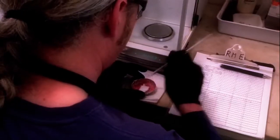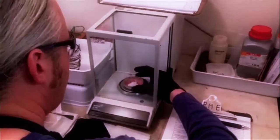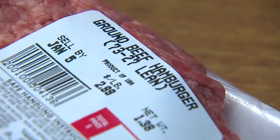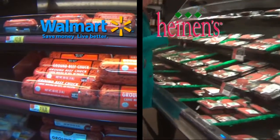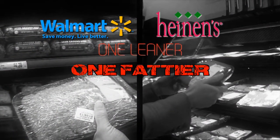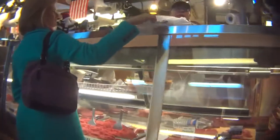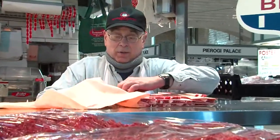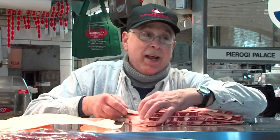Our testing found the fat content was overstated on some labels and understated on others. At Dave's, the samples we tested gave you more for your money. The 73.27 hamburger tested 6% leaner, and the 93.7 ground sirloin tested 2% better. At Walmart and Heinen's, one sample was leaner than the label, the other fattier. The results were split at the Westside Market, too. I generally get it pretty good, but you got me on that one.